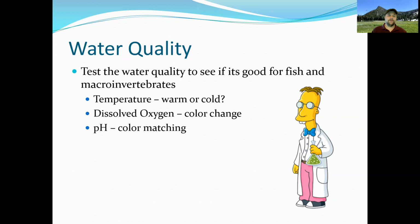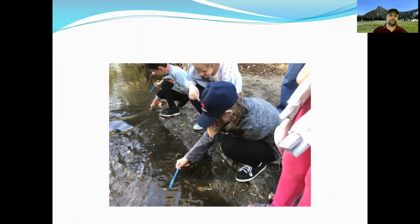We'll also do a dissolved oxygen test. Fish need oxygen to survive. So we have a test that causes a color change to evaluate how much oxygen is in the water. And then we'll also do a pH, and we have various color matching activities for that to try to figure out what the pH is.